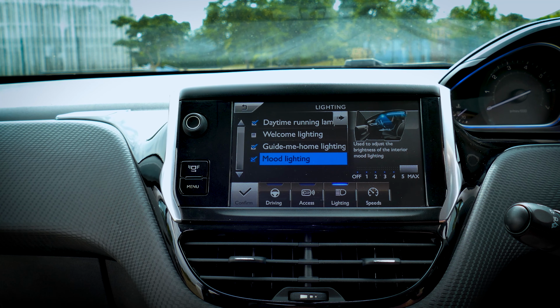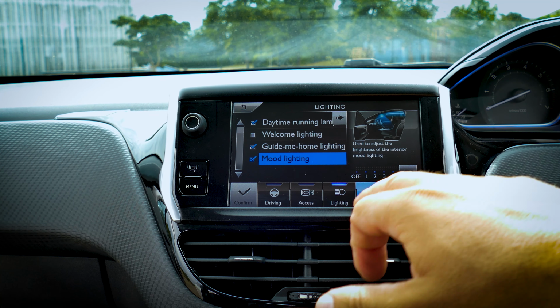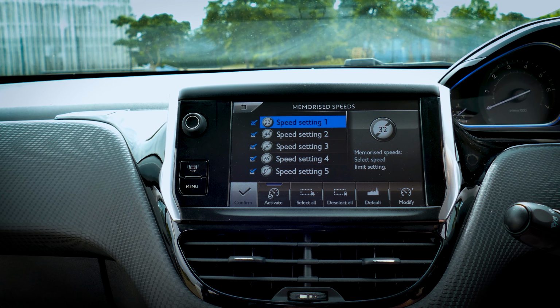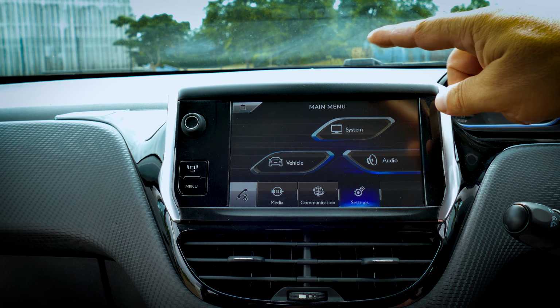To be honest with you, I think this applies only to the models that come with the sunroof, because I didn't see the ambient lighting so far. The only thing that I can see was the light that is surrounding the gauge cluster. Nevertheless, if we go here into the speeds, you can adjust some speed warnings. So this is the vehicle settings.